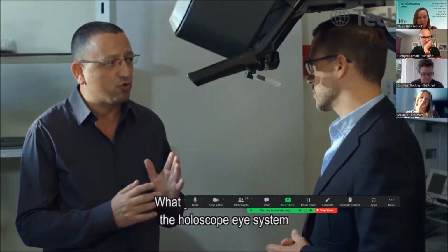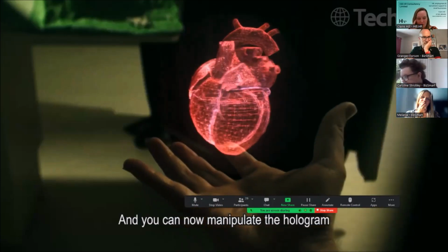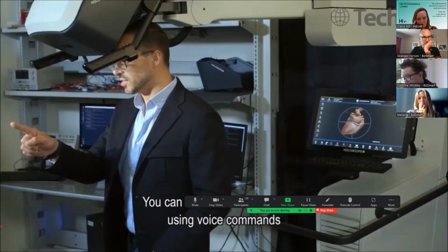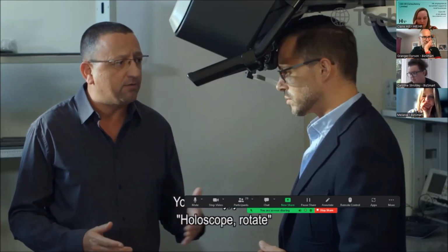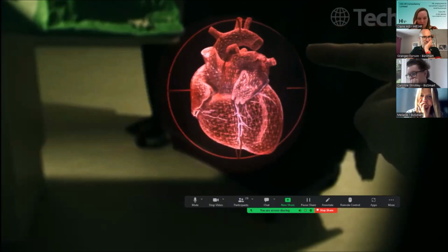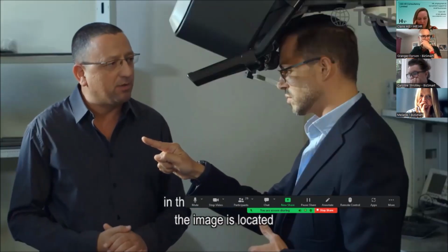So what you're seeing here is the holoscope eye system. And what you can do is you can move inside the system and just hold the hologram in your hand. And you can now manipulate the hologram during a procedure. Wow, that's absolutely incredible. Firstly, I'm seeing this very lifelike looking object. It's a pulsating heart. You can move between functions using voice commands. You can try, just say holoscope rotate. Holoscope rotate. Rotate mode. Oh, so he understood me. So now I'm going to get my finger in. Exactly. Fantastic. Wow. Holoscope slice. Slice mode. You're slicing into the image in the same location that the image is located.